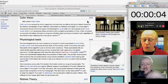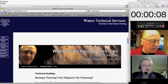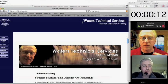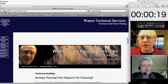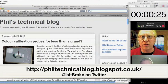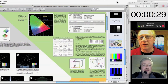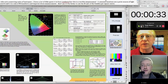Okay, well, welcome back to the next of our little colorimetry pair. Last time we talked about how the eye sees color and some of the problems that might be associated with reproducing color. But today we're actually going to talk about the essential element, the monitor, the thing we display the colors on, and how you calibrate them. And Phil does a lot of monitor calibration these days. So Phil, tell us a little bit about it.